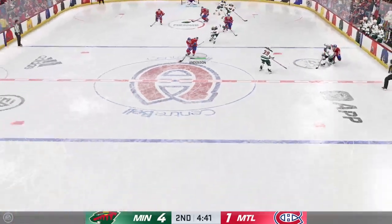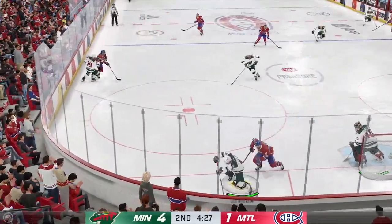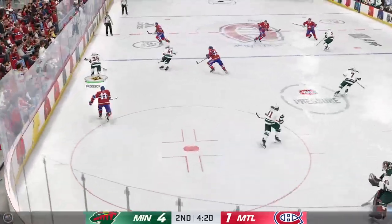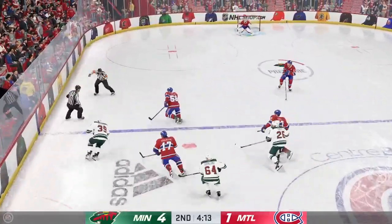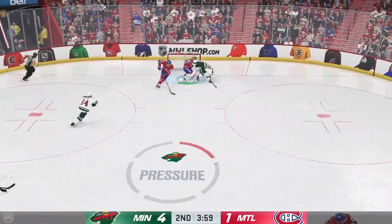Slides it over with pace to Anderson. Carries the puck through the neutral zone. Tried to get cute with it and loses possession. It almost looked as if he was going to get by the defender, but that extra move took his face away, and it goes the other way.